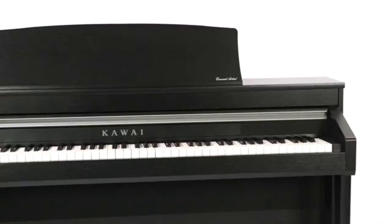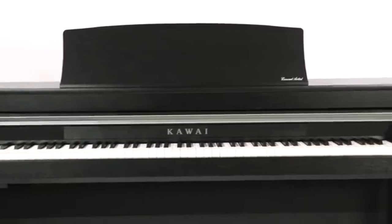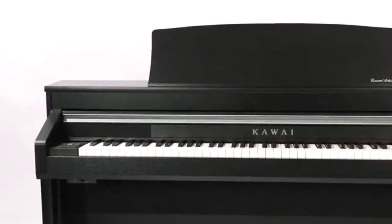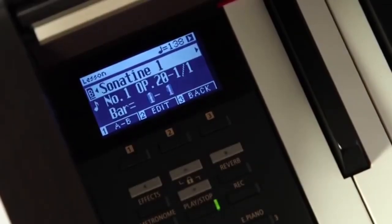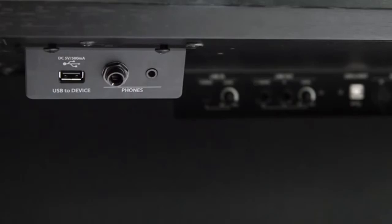Building on the successes of its predecessor, the CA97 shines with added capabilities that have become the hallmark of Kawai. Choose from an extended lesson catalogue, attach a USB drive to not only record or play your performances, but to play back any music you like.